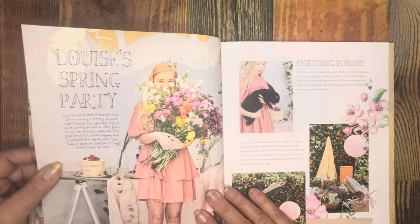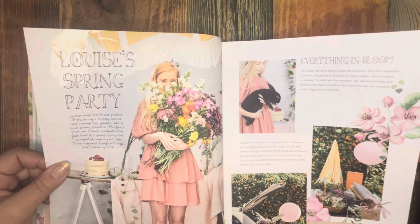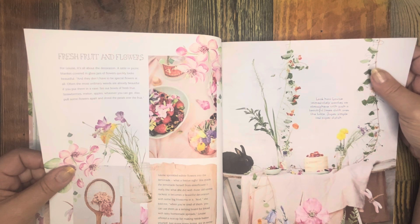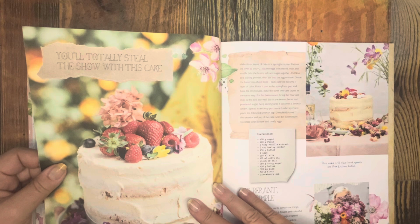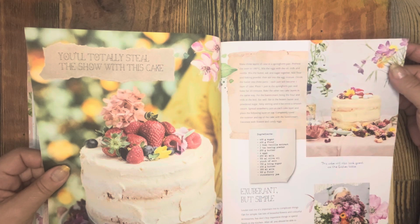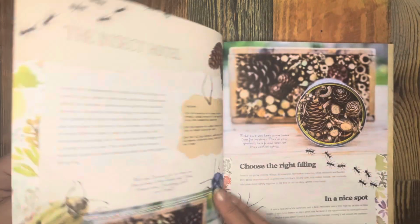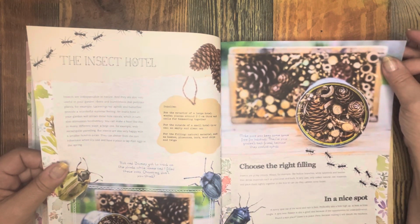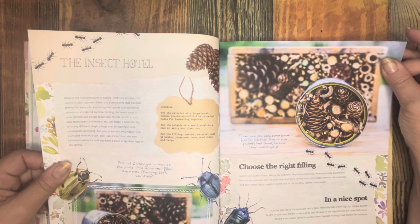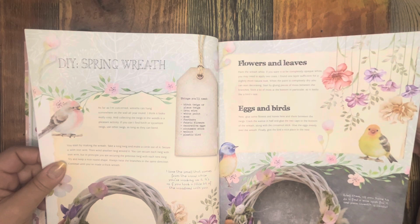Louise's Spring Party. This is sort of reminiscent of the Edith Holden style, a little bit more modern, of course. You'll totally steal the show with this cake. And recipes. And pine cone crafts, maybe? Insect Hotel. Spring wreath ideas.